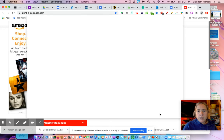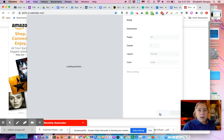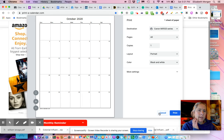And if I was to print it, then you would see it. It looks a little different than it does on the computer screen, but it looks like this. So it still wouldn't be enough room to write each day's homework, but it could be a helpful view. It arranges the information graphically as opposed to just a list. So it's just another thing to think about.